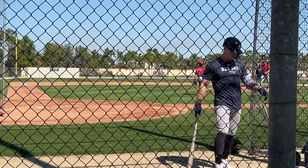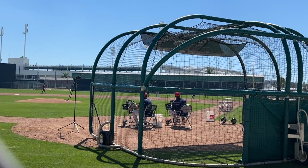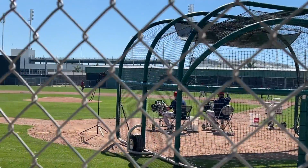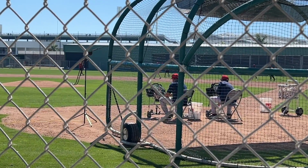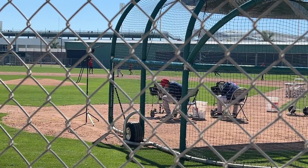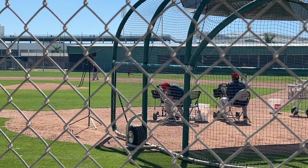looks like we're going to switch up here. So here's some fly balls right here. They're using the machine, working on communication, having guys go after it, using first baseman, second baseman, right fielder in this drill, just communicating loud. The craziest part about spring training, or about watching these guys, is the difference in size between the big leaguers and the minor leaguers. It's drastic.